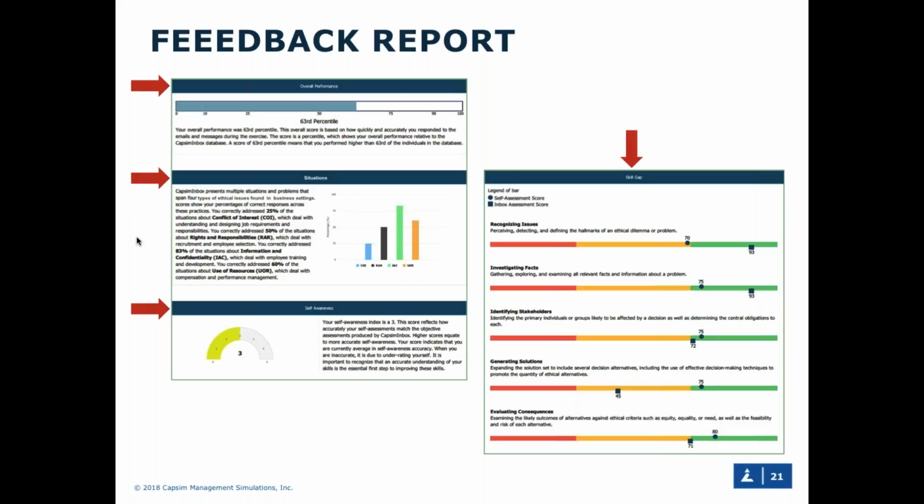And last but not least, the feedback report includes a skill gap analysis where it shows their objective skills as assessed by CapsimInbox compared to their self-assessment that they provided.